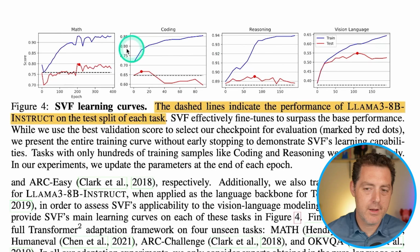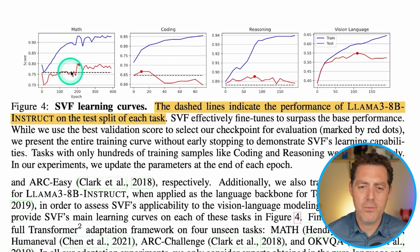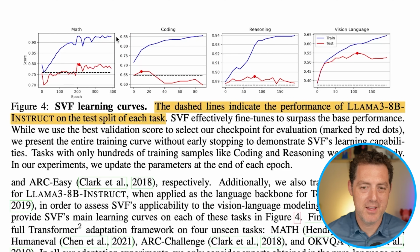Now, what we're looking at here in these four charts is the performance of Llama 3 8B Instruct using their new method. The dotted black and white line is the score based on the original Instruct model of Llama 3 8B. Then in red, we see what happens at test time, and in blue, we see what happens at training time using this new method, Transformer Squared. So you can see across the board, it is performing better. And specifically, the training time is significantly better.